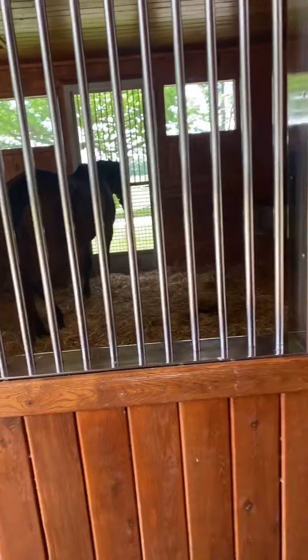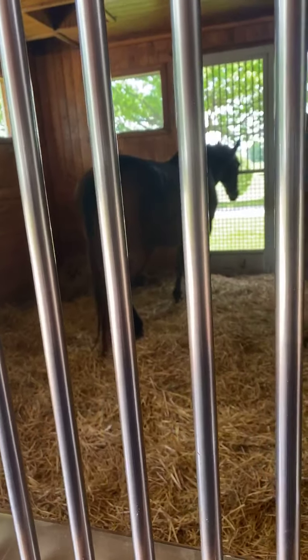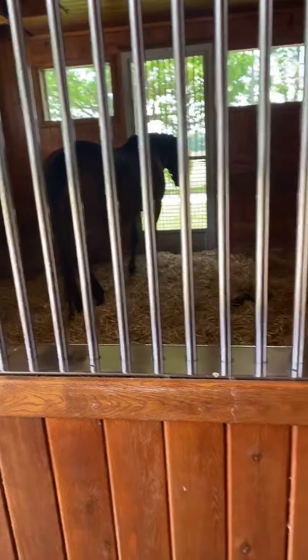All the mares that retire from our broodmare band stay with us, and most of them don't live on this farm. They mostly live on our second mare facility, but these two are here for a very important purpose. They're Rachel Alexandra's paddock mates. We'll see them here in a second go out with Rachel.